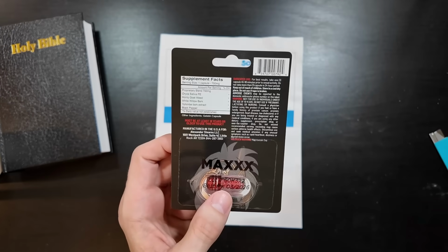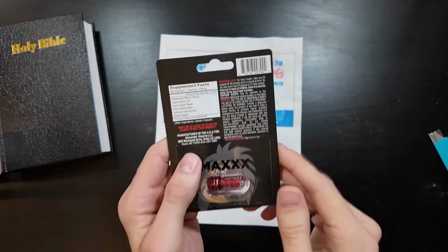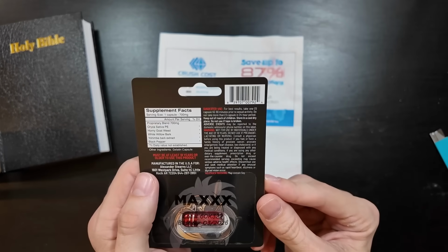I called out of business hours, but it looks like it was more like an ordering line. But still, I give them a lot of credit for putting their actual information on here. Not only is that rare, I've never seen that before on any gas station pill.